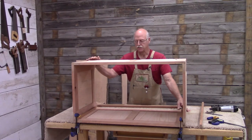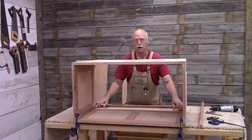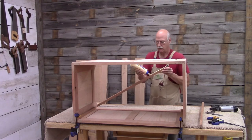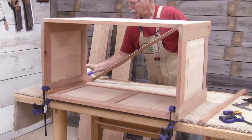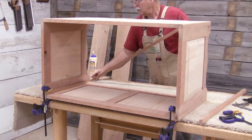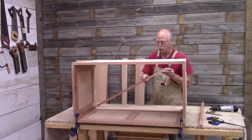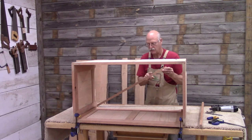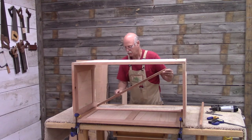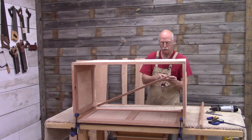Okay, I've laid the chest on its side. I've put a couple spacer sticks in here and clamped them in place so the bottom ledger will line up. Now I'm going to put a little bit of glue on this, and I'll spread that around. And then I'm going to use a nail gun to secure it. And the reason I do that is glue is a lubricant before it is an adhesive. So as most of you know, this is going to slide around when I put the clamps on it, and the nails will keep it from sliding. And of course, the clamps will apply the pressure.